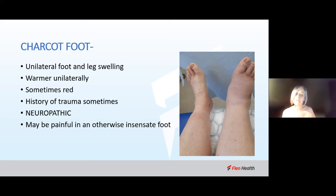Sometimes it will be red, sometimes not, and about a third of people remember some form of unusual trauma, be it a slip, trip, fall, exercise that they've done that they wouldn't normally do, particularly walking up and down hills. And they may have actually heard a crack in their foot, and it may be painful in a foot that would otherwise have no sensation in it.